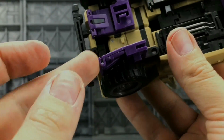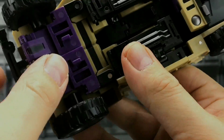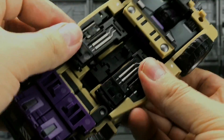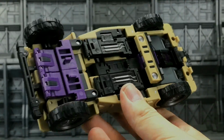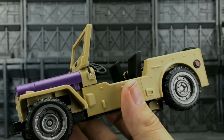And last but not least, we come to the underside, and we can just bring these sections and tab them in to the front. That's what it all looks like underneath. Very tidy indeed, and that's what it looks like on top.